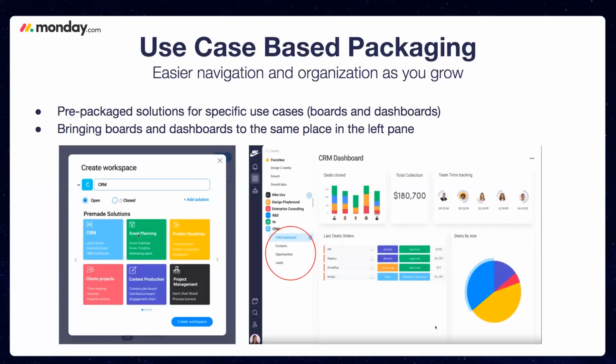Lucy talked before about workspaces. For those of you who missed it, a workspace is kind of like a master folder, if you will. It's an area that holds boards and dashboards and can be shared with other people, teams, has its own permission levels and so on. We're going to talk about them maybe in the end some more.